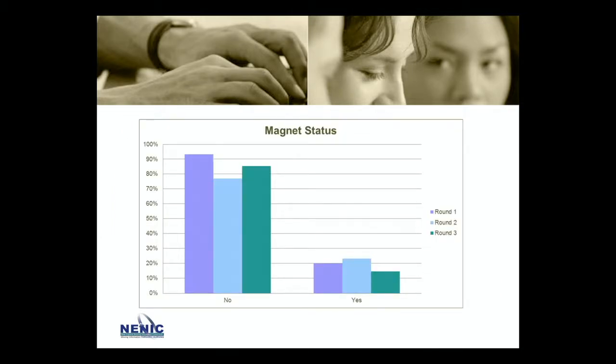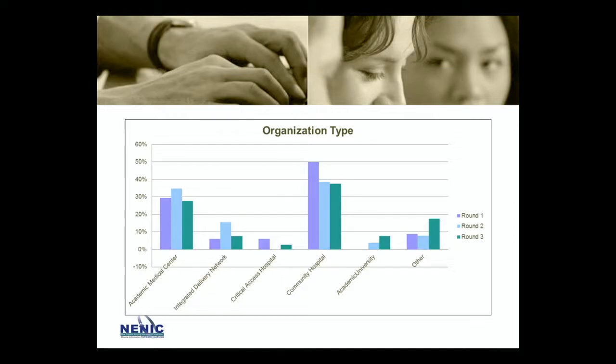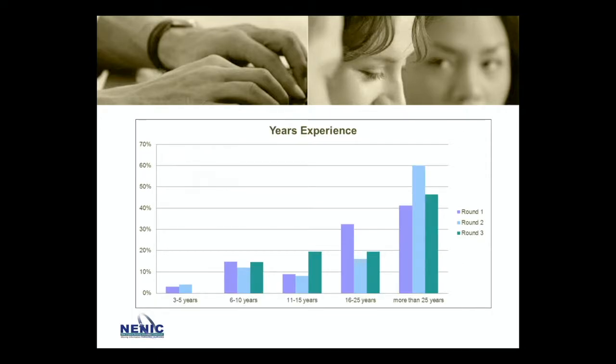Overall, most of the nurse leaders that were answering this worked for a hospital that did not have magnet status. Most of them were nurse executives. Most were from community hospitals, and then next after that were academic medical centers. And then most were pretty experienced. Most had more than 25 years of experience.